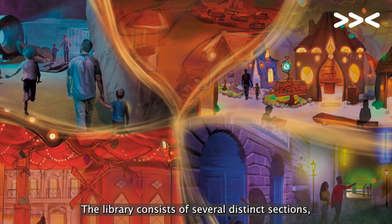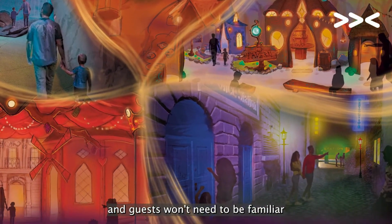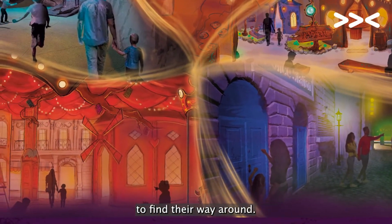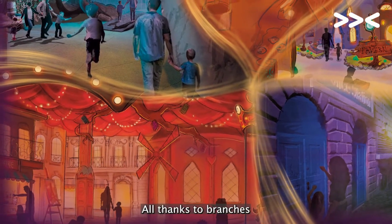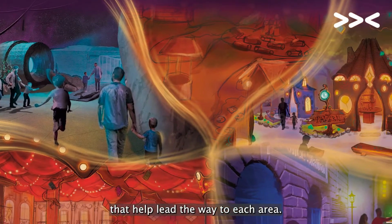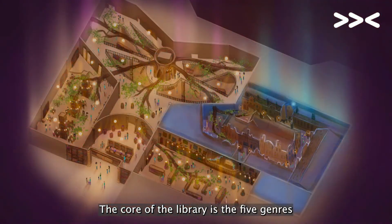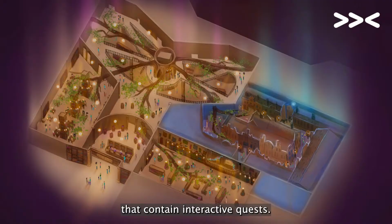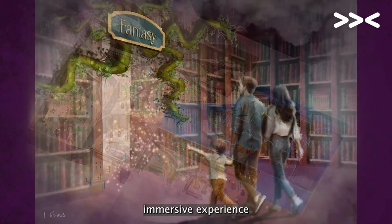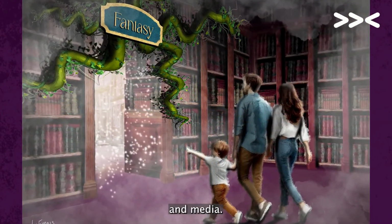The library consists of several distinct sections, and guests won't need to be familiar with the Dewey Decimal System to find their way around, all thanks to branches from the Great Tome Tree that help lead the way to each area. The core of the library is the 5 genres that contain interactive quests, each of which is a unique, immersive experience combining elements of exploration, gameplay, and media.